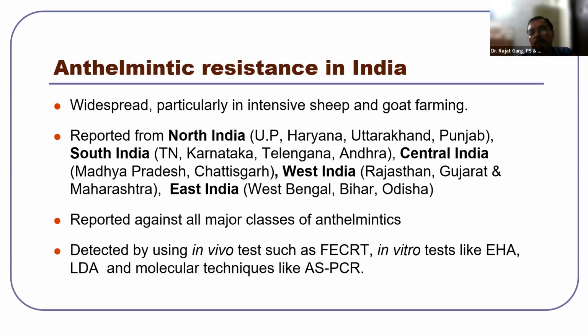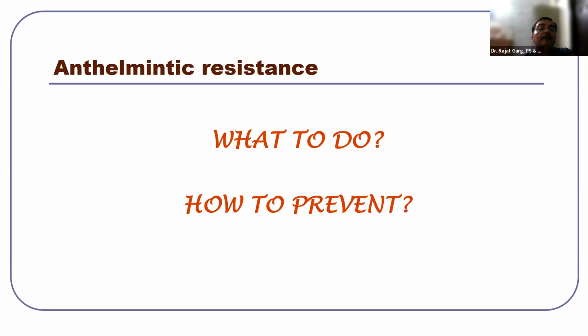There are certain in vitro tests that can be conducted in the labs, and these include the egg hatch assay and the larval development assay. Besides these, some molecular tests like allele-specific PCR assays are now available for use in the laboratories. All of these tests require skilled manpower and can be used in the laboratories.